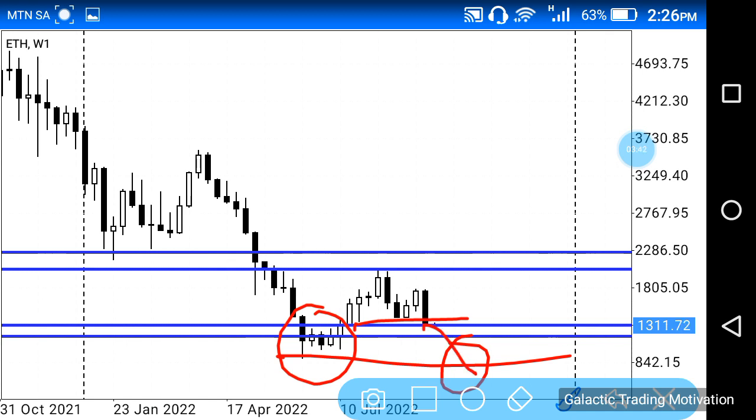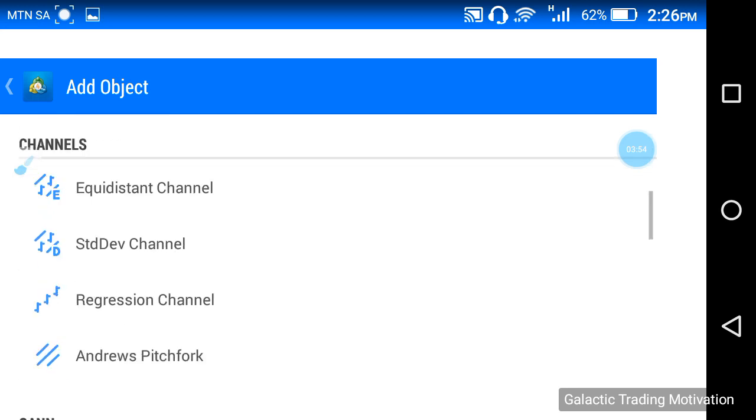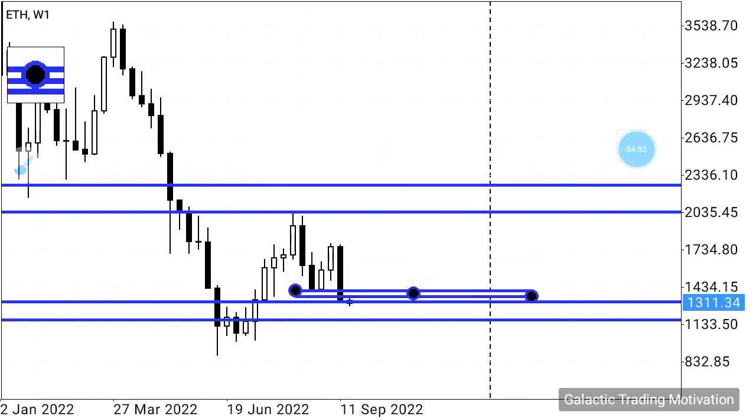But first, as I said, the market needs to break this very strong level of support which we drew on the monthly chart. So what I'm going to do now is add another line to that structure, just so that we don't forget about the fact that we have another smaller head and shoulders pattern at that level. So there we go, more or less, right?